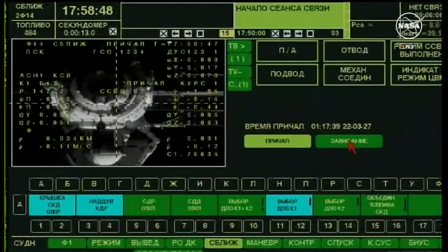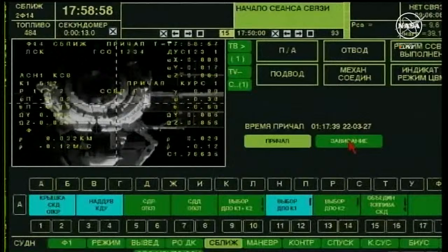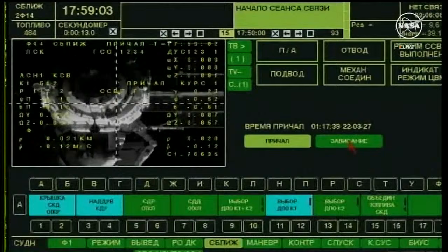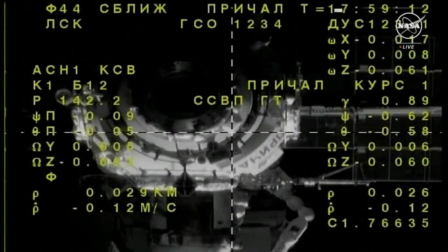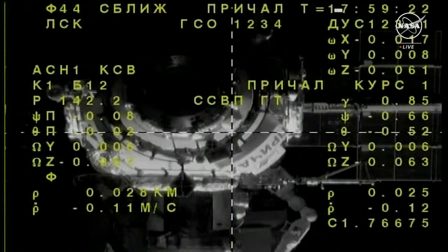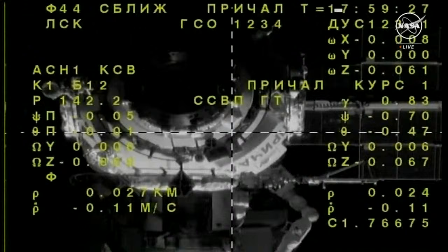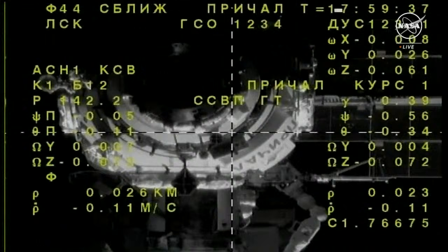Less than 30 meters separating Soyuz from the station. Soyuz, with one final refinement of its alignment for the docking target that you see just below the crosshairs. Range is now 20 meters.